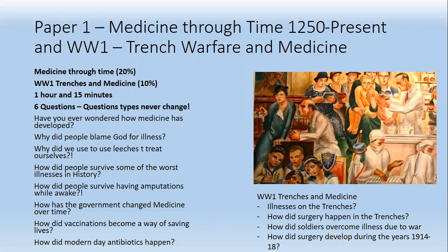So what do we study? Now, it's broken down into 3 papers. The first paper is Medicine Through Time, 1250 to present, and World War I trench warfare and medicine. They're 2 separate topics. Medicine's worth 20%, World War I trenches and medicine's worth 10%. And it comes together as a 1 hour and 15-minute paper where there's 6 questions. The question types never change. So question 1 will always be describe 2 features of something. Question 2A will be looking at how useful sources are.